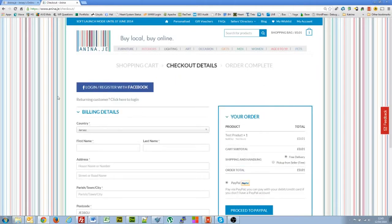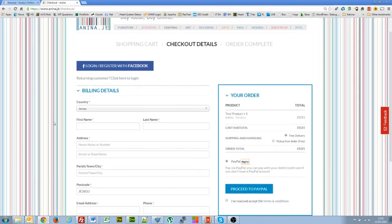then you will see there's the ability for the customer to log in with Facebook, so it kind of links the Anina account with their Facebook, so in future rather than having to remember a password, they can just click on a button and log in with their Facebook. If they're already logged into Facebook, then it will just automatically open up their account within Anina.